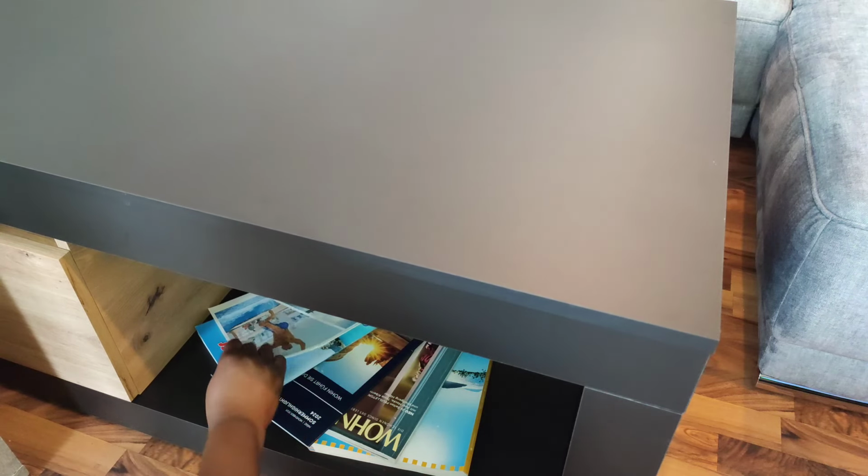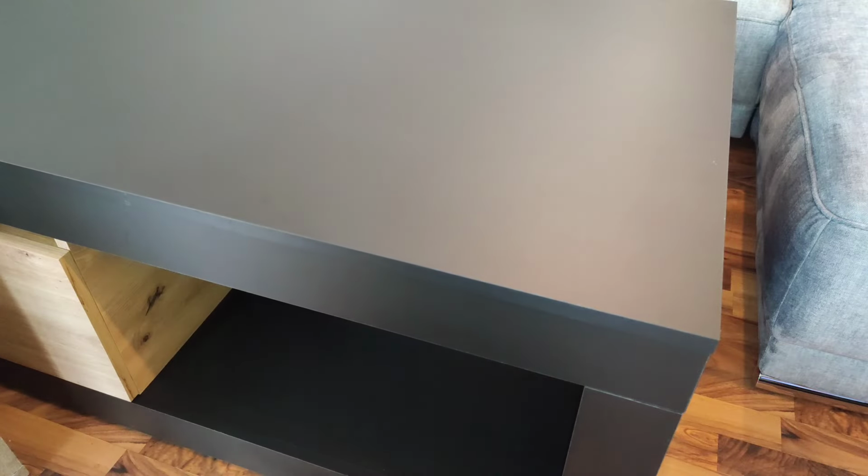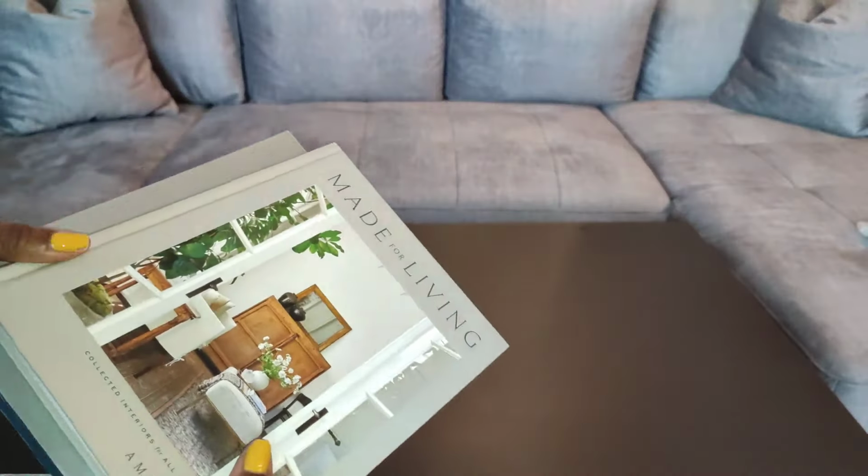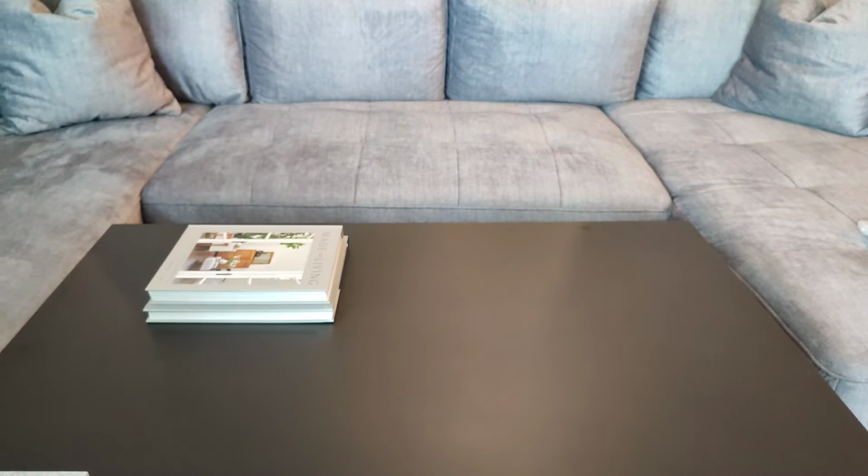So I'm going to go ahead and add some magazines down there for reading whenever you have company. I'm also going to turn this table sideways, but I have it like this for the video. And then I'm going to add my bowl with the moss back under there.